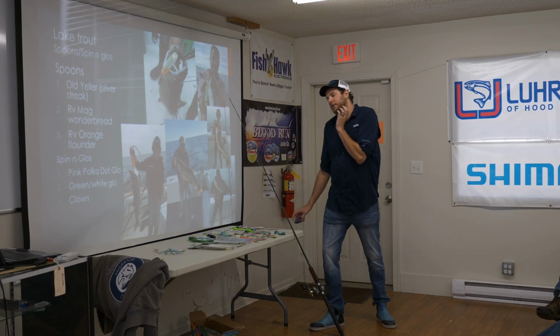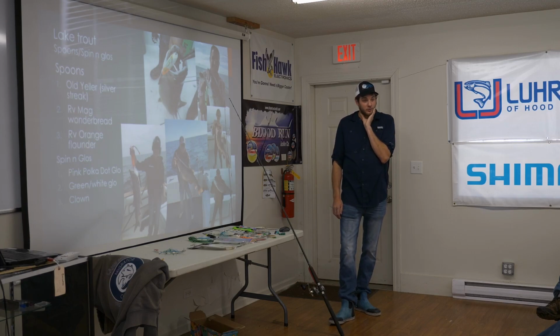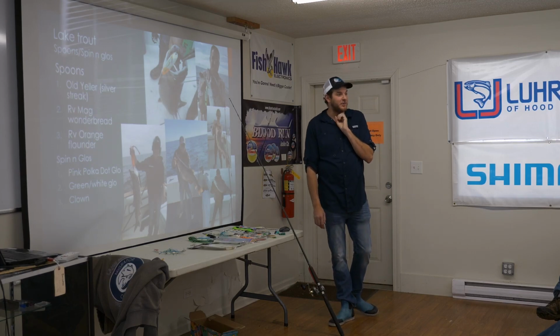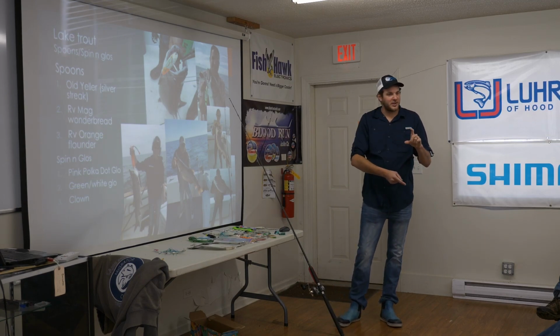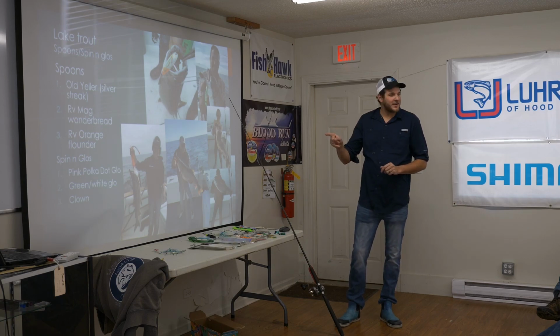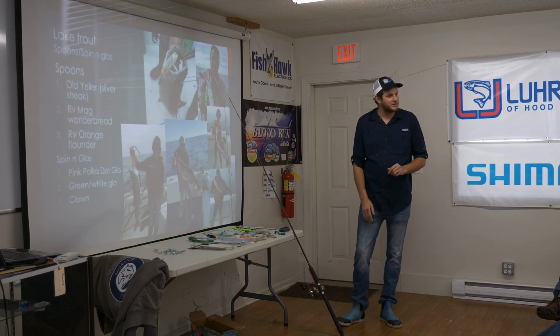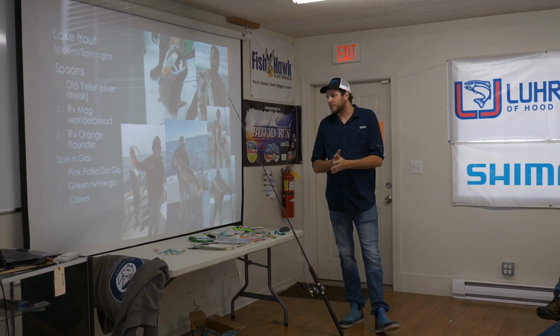Spoons, my 3 favorite trout spoons: the Old Yeller made by Silver Streak. It's one of the very few Silver Streaks I run. I think that is a great spoon. It's old school. All it is is a chrome blank with a little chartreuse edge on it. The Mag Wonder Bread on a 400 copper. The Trout Killer, it's visible to reel in, but it's a Trout Killer. And the RV Orange Flounder.